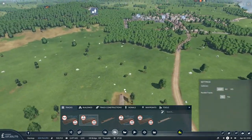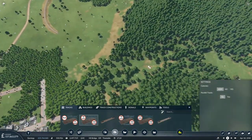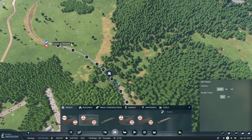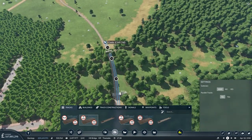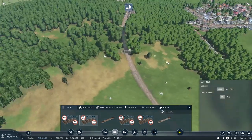And then from here, this will come around like this. Now I'm hoping we can connect from this line to that line. Yes, we can. Good stuff. That was the bit I was worried about, actually. So I'm glad that works. And then we'll get this connected up like so. This will be like that.